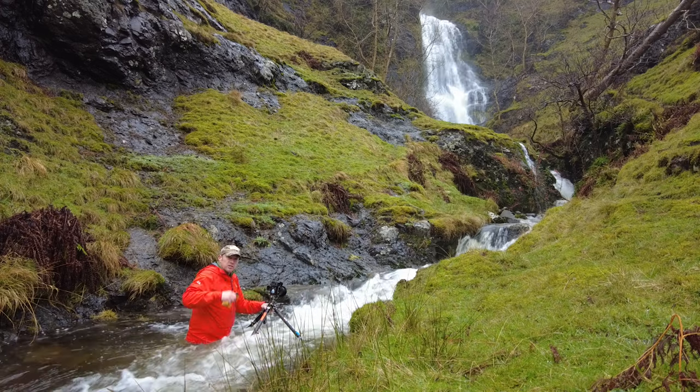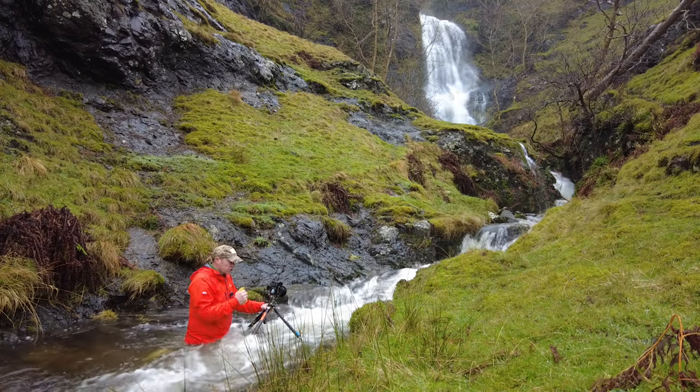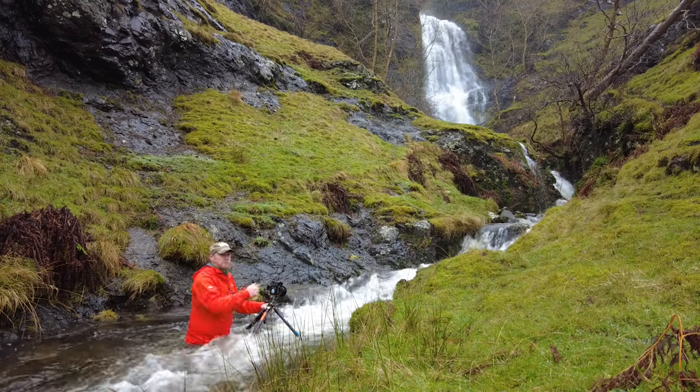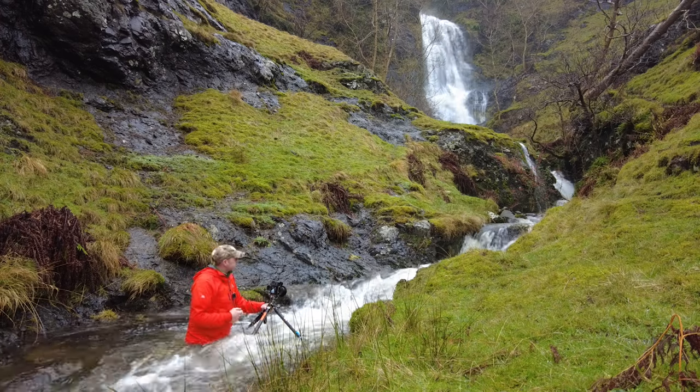If you're doing stuff like this, do make sure you test the depth of the water out first. Use your tripod, walking poles, use a branch if you have to, a stick. Don't do anything stupid.